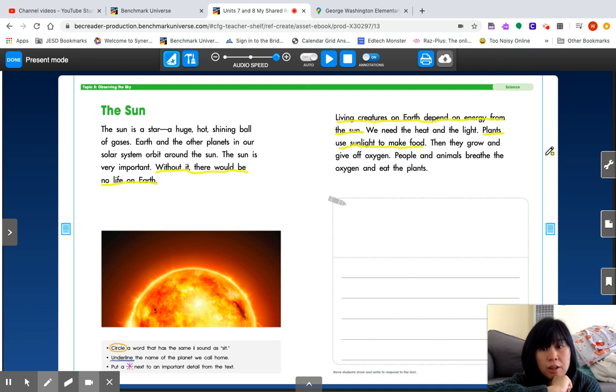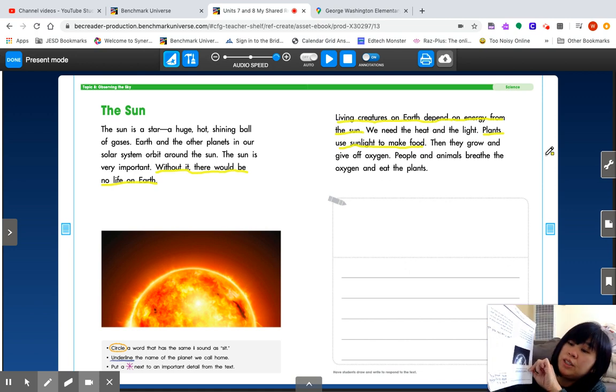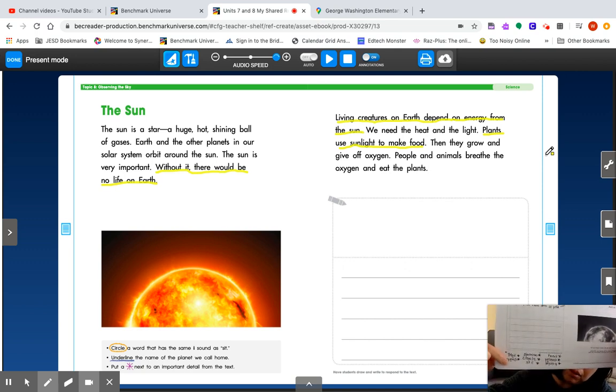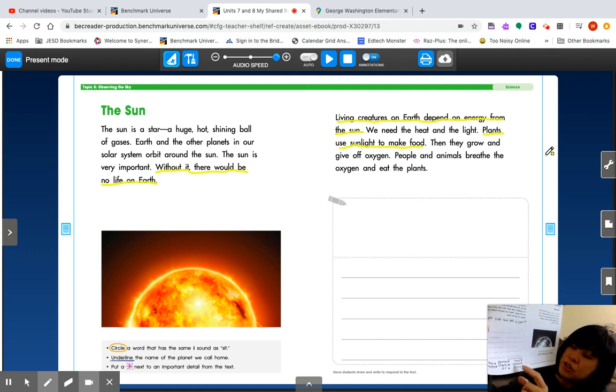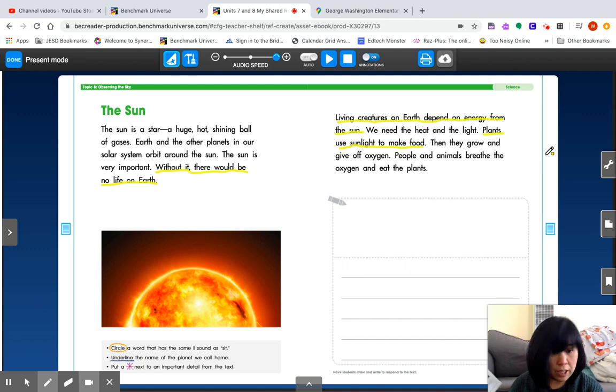So what we just did today was we read the story about the sun. We looked for why the sun is very important for Earth and what job the sun has for living creatures on Earth. Now what you're going to do in your packet is find this page and answer the question, why is the sun very important? You're going to answer it in the space below. There are words below to help you: heat, energy, people, animals, plants, life, light, and oxygen. Those are the words you can use. And remember, you have your text to help you. You can always watch this video again if you need to hear the story again.